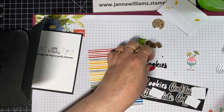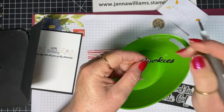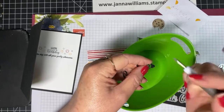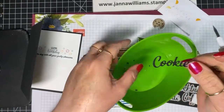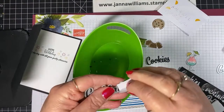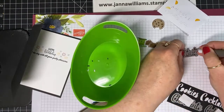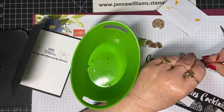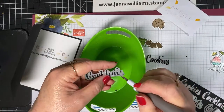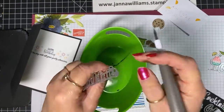Since it's my first time trying out the thing. So we've got cookies there, and I just need to get the middles out. And this is the Take Your Pick tool here that I'm using. So there's cookies and there's the dot. I don't want to lose that. And then here is the word cocktails. And this one also has a dot, so let me just pop that out so I don't lose it. And of course it flipped, there we go. Uh-oh, my sticky came loose there.